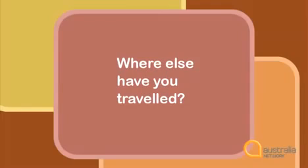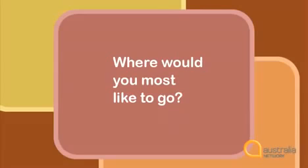Where else have you travelled? I've traveled to other Asia countries such as Malaysia, Thailand, and Singapore. And of course, I've traveled around in my own country. Where would you most like to go? I would like very much to go to Europe, for example, UK, Spain, or Netherlands. But I also want to go to Dubai and India.